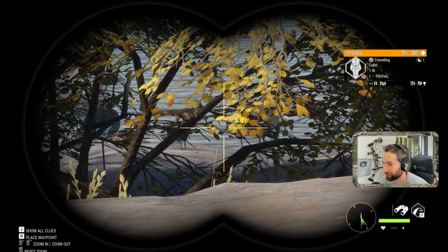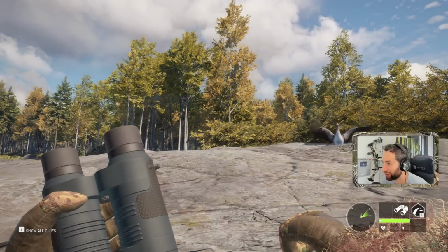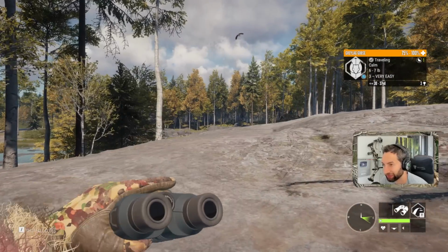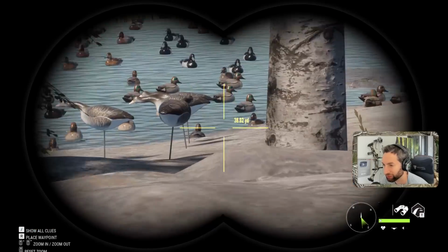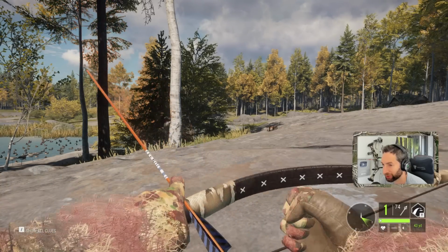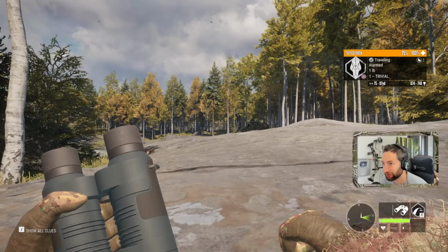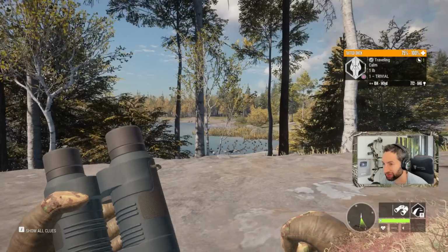Two females. Hold on. We are getting absolutely landed on right now. Small female goose. That's a decent three. He's taken off. That's all right. Where are the big drake ducks? Right there. Oh my god, we got too close. It's only a female though. Well, that was the duck that we wanted. Yep, it's a female. So I guess we're not going to be getting any big drakes.